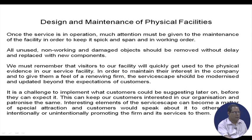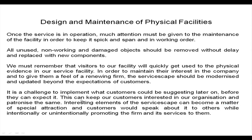In order to maintain their interest in the company and to give them a feeling of renewing form, this servicescape should be modernized and updated beyond the expectations of customers. It is a challenge to implement what customers could be suggesting later on before they can expect it. This can keep our customers interested in our organization and patronize the same. Interesting elements of the servicescape can become a matter of special attraction, and customers would speak about it to others while intentionally or unintentionally promoting the firm and its services to them.